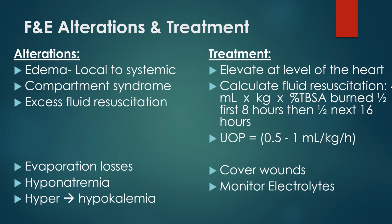Fluid and electrolyte alterations and treatment. Alterations would include edema, which could be either local or systemic. So we are going to elevate burned limbs to the level of the heart. Compartment syndrome is when there has been eschar restricting the ability of the limb to swell, and this is treated with a fasciotomy and an escharotomy. We need to evaluate for excess fluid resuscitation.